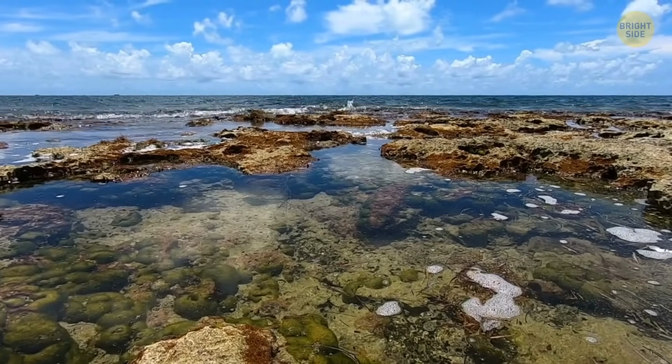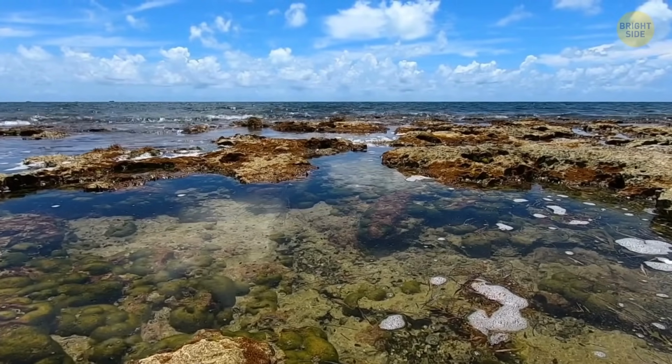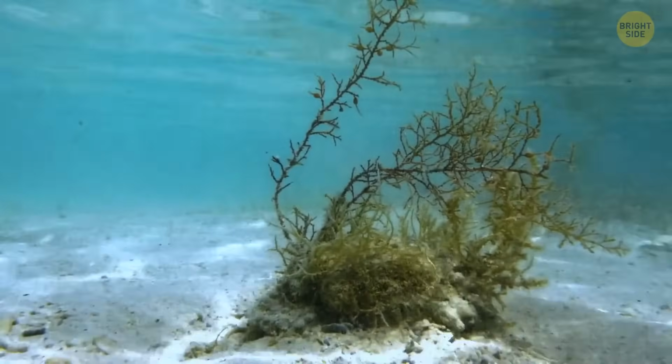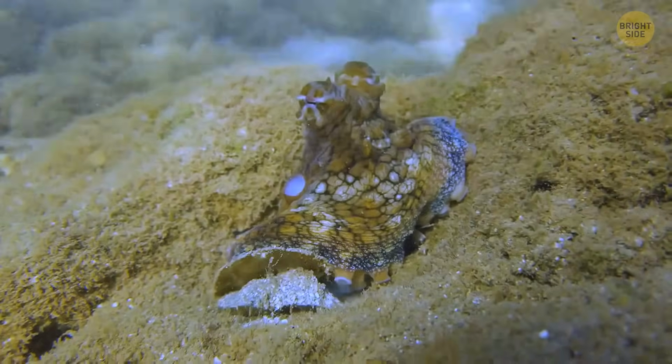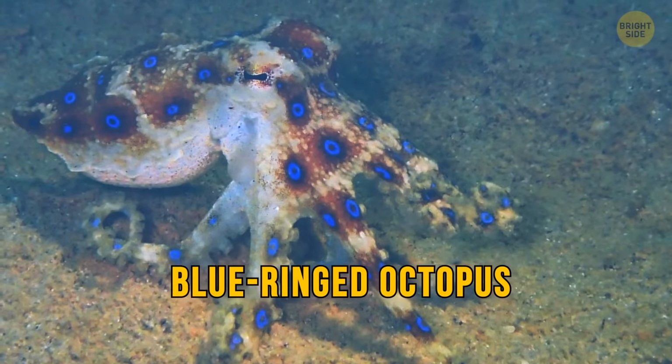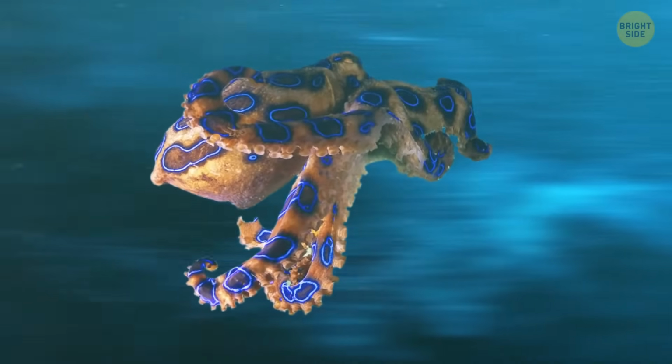Rock pools are teeming with all sorts of plant and animal life. Sea creatures such as starfish, seagrass, hermit crabs, tiny fish, and all types of octopuses. If you come across this tiny blue-ringed octopus, it's best to leave it alone. It's flashing neon blue at you for a reason.